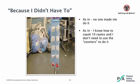No, it was more as in, I know how to count 10 Raytec, and I didn't need to use those counters to do it. I know how to count 10, and I don't need to put the sponges in the pockets of that sponge holder like you taught us, like we're supposed to be doing, because I know how to count. But you're missing the point.